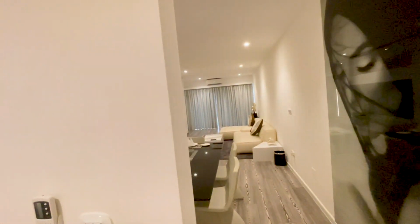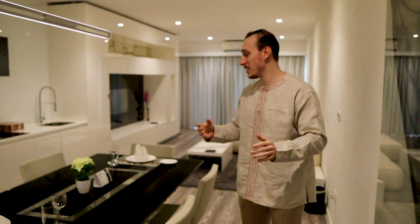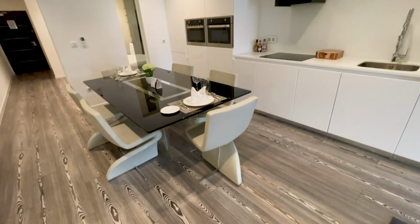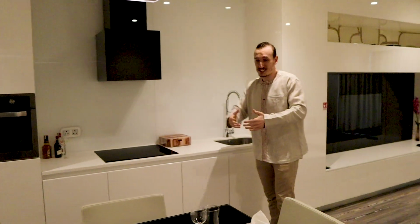We make our way a little bit further now, and the one thing I love the most about these types of apartments, they don't force you to have to eat every single night at the hotel restaurant. You can see this is fully self-service. So you've got your microwave, your oven, your hob where you can just come cook up food whenever you want and just sit, enjoy it with your friends, enjoy it with your family.